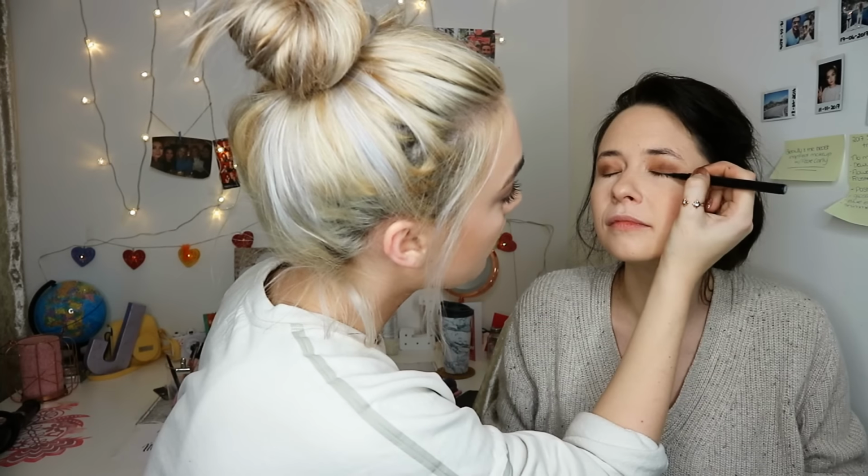Here we go. Okay, so what is this one? This is just a liner, a felt tip liner. I dropped 3 things in my last 2 tutorials, and I left them in as well just to show you that I am human. Okay, so just close your eyes.